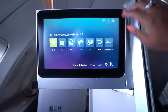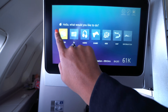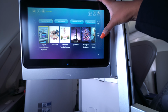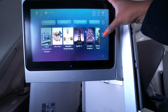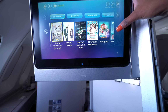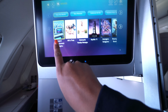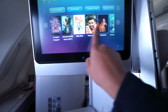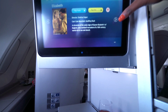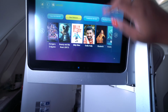So I'm just going to show you the in-flight entertainment. You've got movies, TV, audio, games. I always go into movies and check what's new this month. If I've been travelling a lot and doing a lot of long haul, I tend to have seen most of the films. But I'm not sure what I'm going to watch on this particular trip. Can't say that anything particularly is taking my fancy. So you can drag this and you can also click in and it will give you a description of the film. Then you can click to the next film as well, go back, new releases.